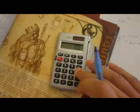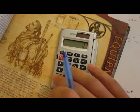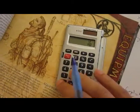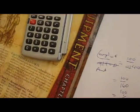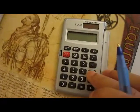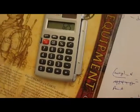So that's 100 divided by 160, and oops, I got a number in there. That's 100 divided by 160, and that's 0.625. Now take that times 100, and that's 62.5.